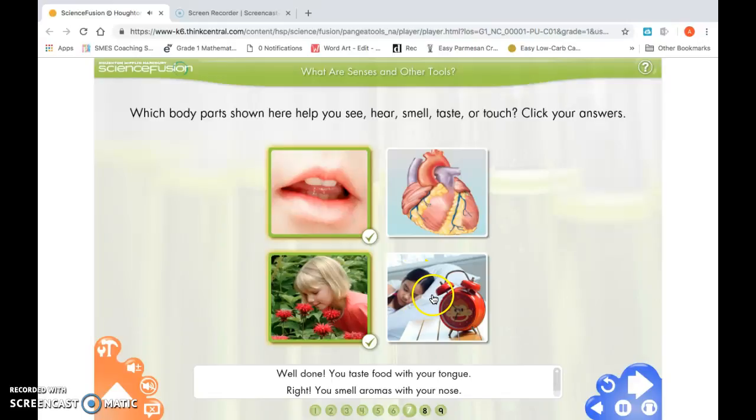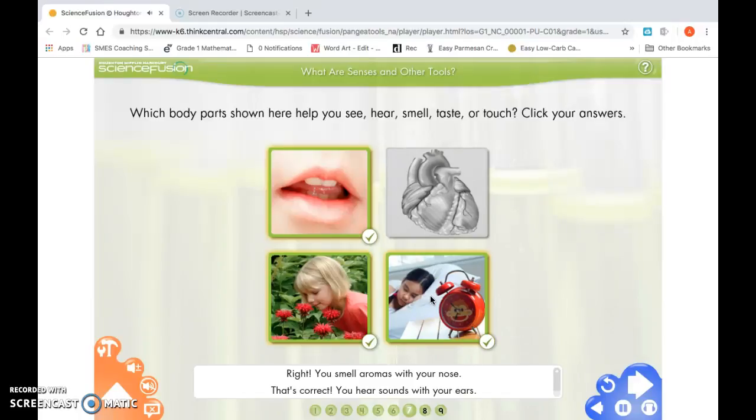How about this one? That's correct. You hear sounds with your ears. You have a good sense of your senses. And this one was not, because this was your heart. That doesn't help us see, hear, smell, taste, or touch.